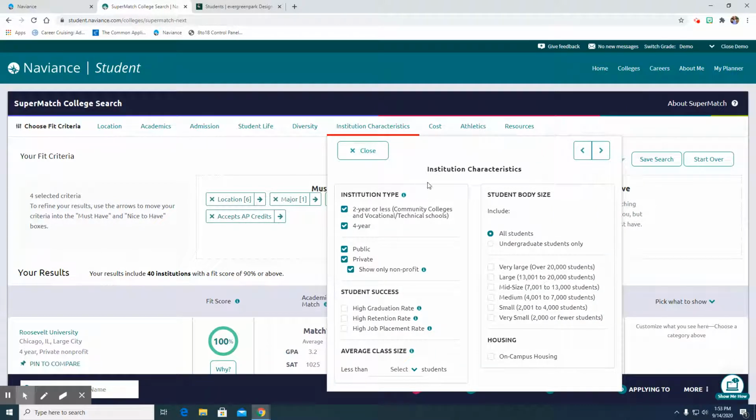For institution characteristics, if you want to go to a two-year school or a four-year school, for the sake of this demonstration, we are going to go for a bachelor's degree, which tend to be four-year institutions. And then you can, if you want, put a certain average class size. And again, you can play around with this as much as you like.